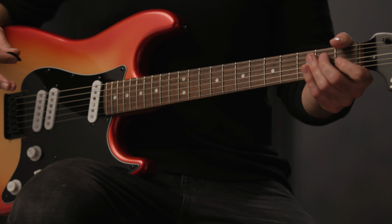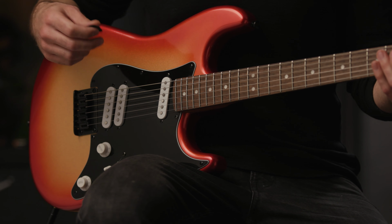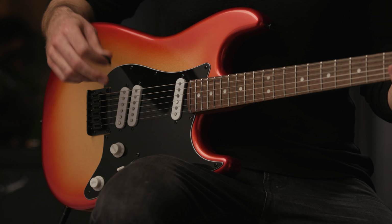Alright, hope you guys enjoyed the demo. These guitars are extremely fun to play. If you're looking for something a little different, the Squier Contemporary series is a great high-performance option for Fender fans and affordable for just about any player looking to add something cool to their collection.